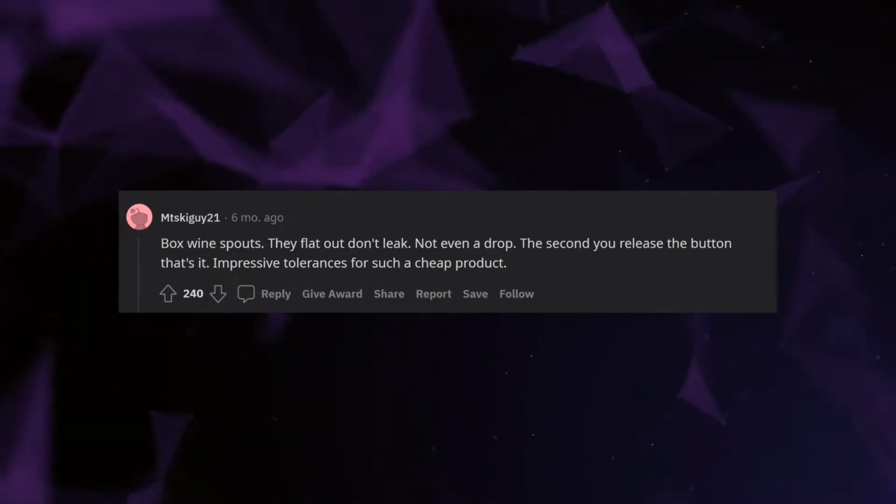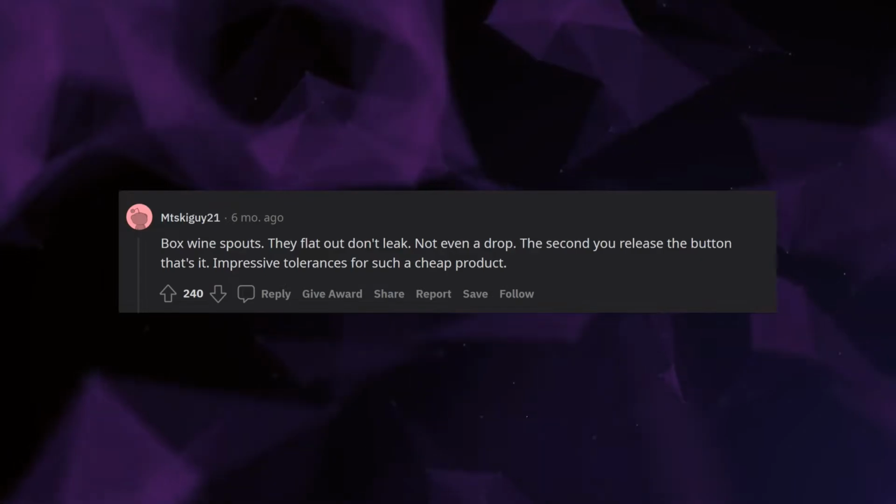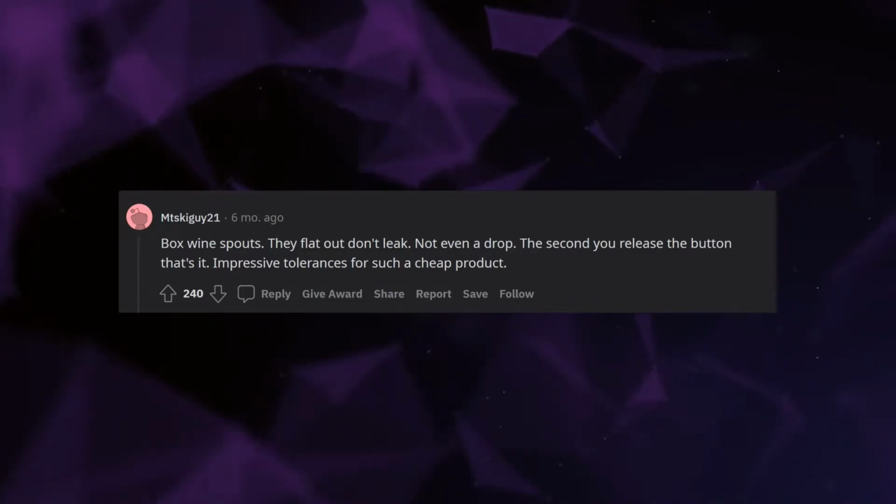Box wine spouts. They flat out don't leak. Not even a drop. The second you release the button, that's it. Impressive tolerances for such a cheap product.